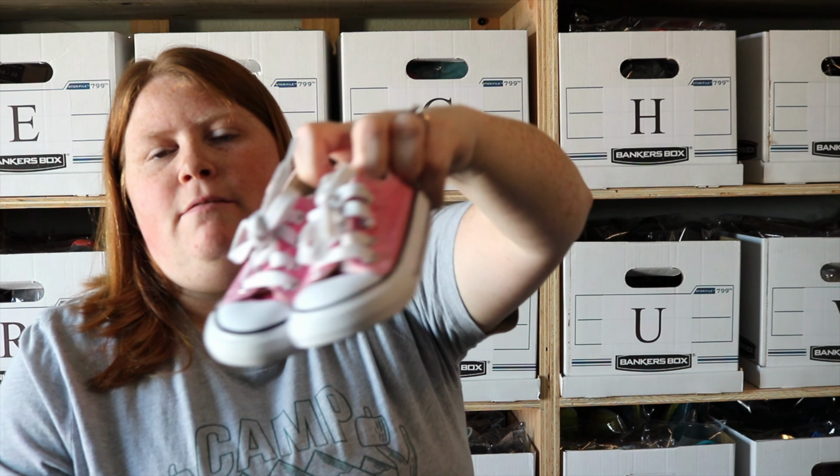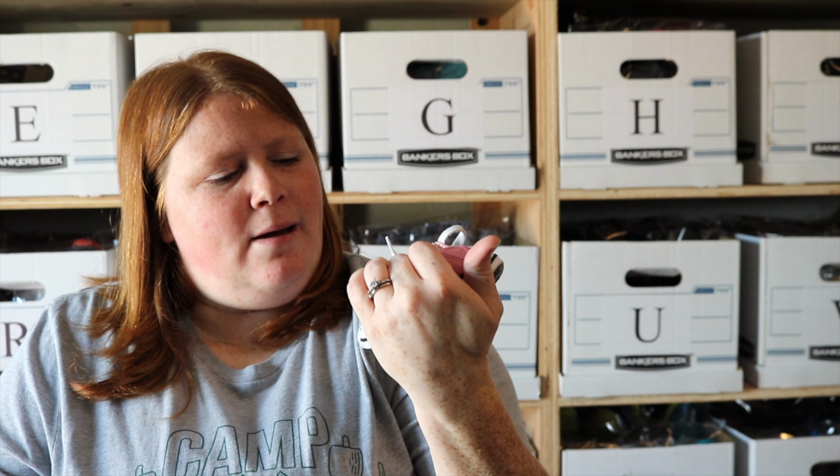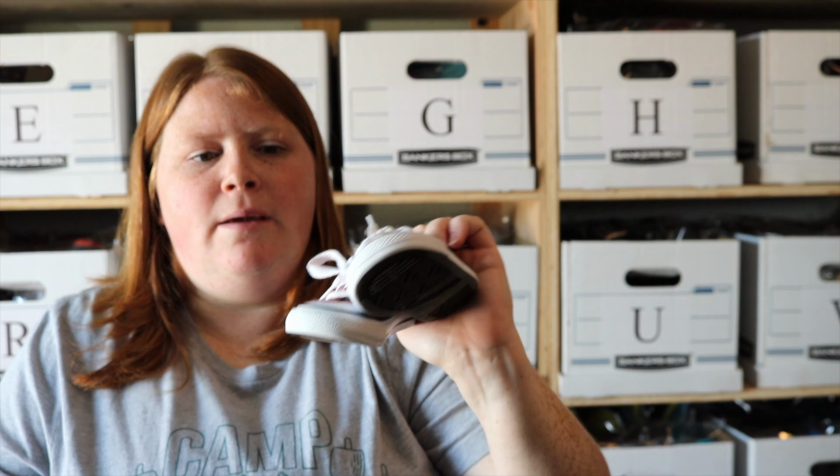I think I did list them a little higher to begin though. These are a pair of little baby girl Converse shoes. They are size 5, and I think I listed these as play condition just because they're a little beat up, a couple of stains on the canvas, but they're kids, so they're going to beat them up anyways. They still usually sell around $18 to $20 for me, so that's what I'm going to expect on those.